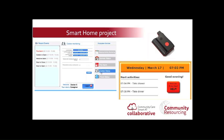So now that you've heard a little bit about the research, let's get into some practical examples of these technologies that are available today.